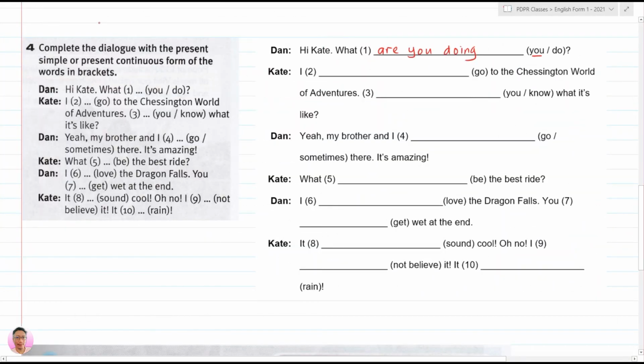Okay, now let's discuss the answer for part 4, exercise 4. Okay, we have done with the first one. Dan: Hi Kate, what are you doing? Kate: I go to the Chessington World of Adventures. Okay, the answer is I'm going. I'm going to the Chessington World of Adventures. Okay, and then she asks, you know what it's like? Okay, the answer for number 3. Okay, the pronoun you. So the answer is do you know? Do you know what it's like? Okay, that is the answer for number 3.